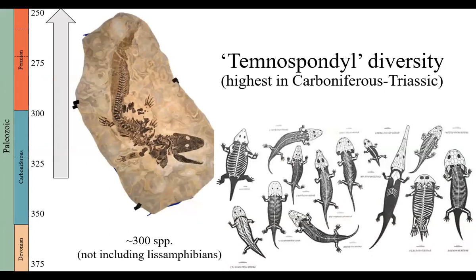All right, let's talk about some fossil temnospondyls because they are super, super cool. There are well over 300 species of animals I'm going to call temnos, so amphibians in the Carboniferous, the Permian, the Triassic, and actually a little bit beyond. I'm talking about paraphyletic temnospondyls right now, so not including the frogs and salamanders and Sicilians, about 300 species.